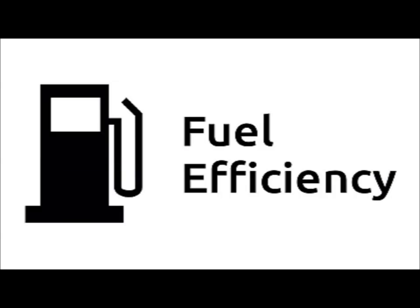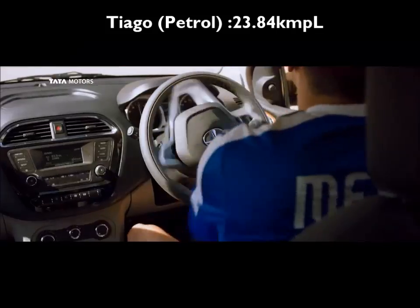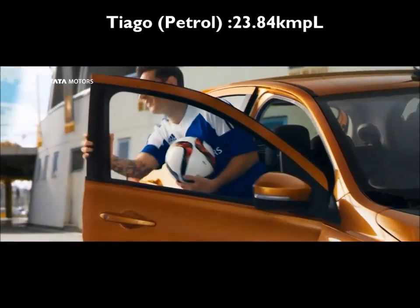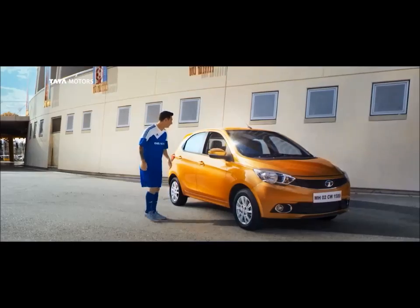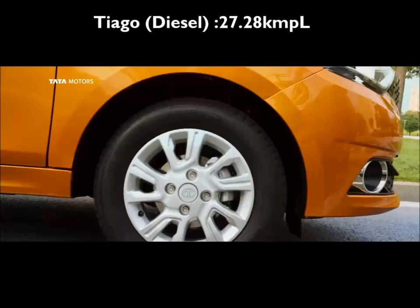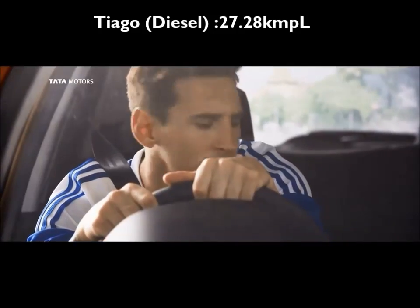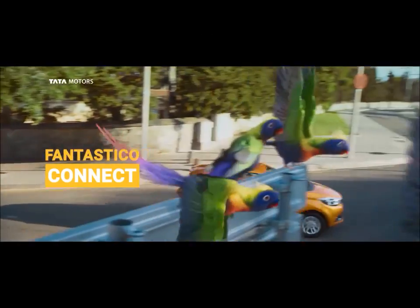Fuel efficiency. The Tiago Petrol has an ARAI certified mileage of 23.8 kmpl, which is around 2 kmpl more than the Baleno's mileage of 21.4 kmpl. The Tiago Diesel has an ARAI certified mileage of 27.3 kmpl, which is identical to Baleno's mileage of 27.4 kmpl.